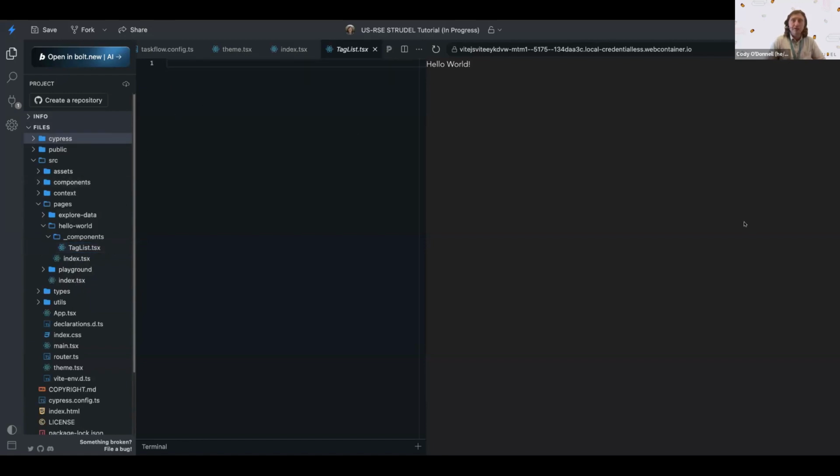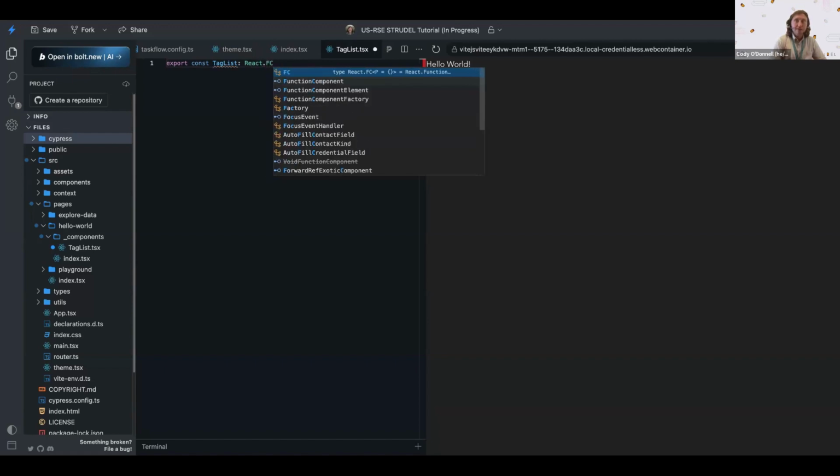And so now we have a new blank file where we will specify a new component. This time we'll export it initially from the get-go and define this new component and call it TagList. It's a general convention to name your component the same name as your file. However, this isn't strictly required. And again, this is a React.FC.